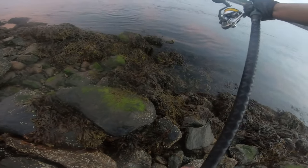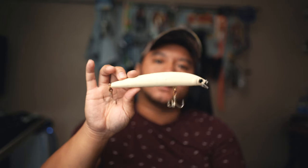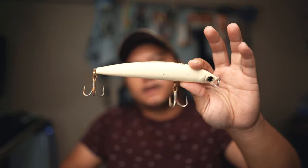I fish this at night, I fish it in the morning right before sunrise, midday, evenings. You can fish this guy any time of the day, and if the fish are there, it will produce. You don't see a lot of guys throwing SP minnows or these hydro minnows at the canal, but they worked so well for me when I was up there. But yeah, that's my top five Cape Cod striper lures. And if you bring these up there, you definitely will catch fish.